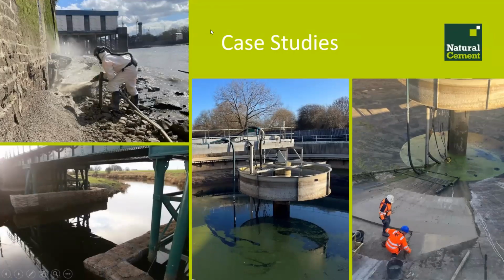A few more examples, really, of the materials used in and around water, which I mentioned. The one on the top left, you can see one of our shotcretes being sprayed in around the Thames. The one on the bottom centre and the bottom right, that was the sewage treatment works in Sheffield. That was the beginning of last year. You can make out a sort of large screeded area around the bottom of these tanks.